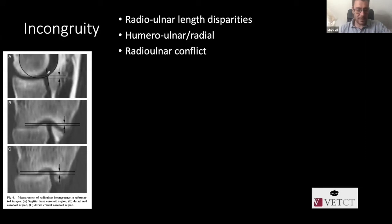So for example, here they're measuring this distance, and this is a well-known article, and it's a valid paper probably, but they try to measure this distance, but this distance is going to be determined by many things, particularly the distance between the radius and the ulna, which is very variable. To me, radio-ulnar incongruity, for example, would be differences in those two distances there. I don't know if you understand what I mean.